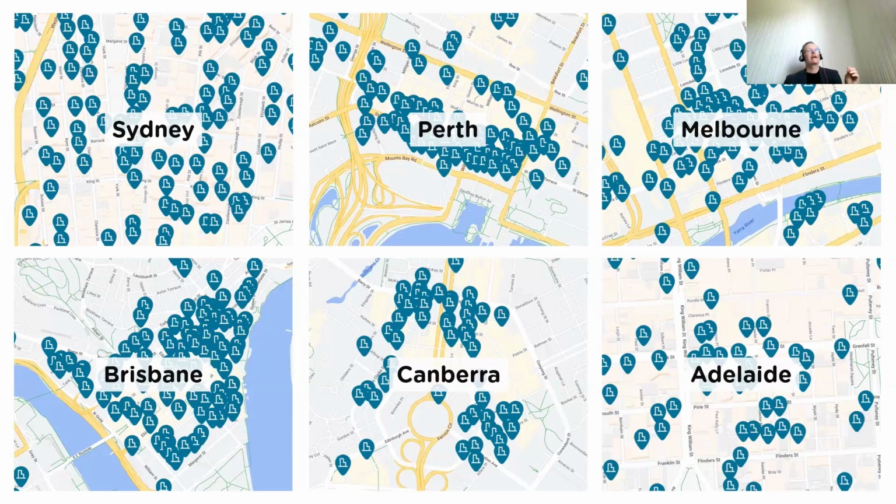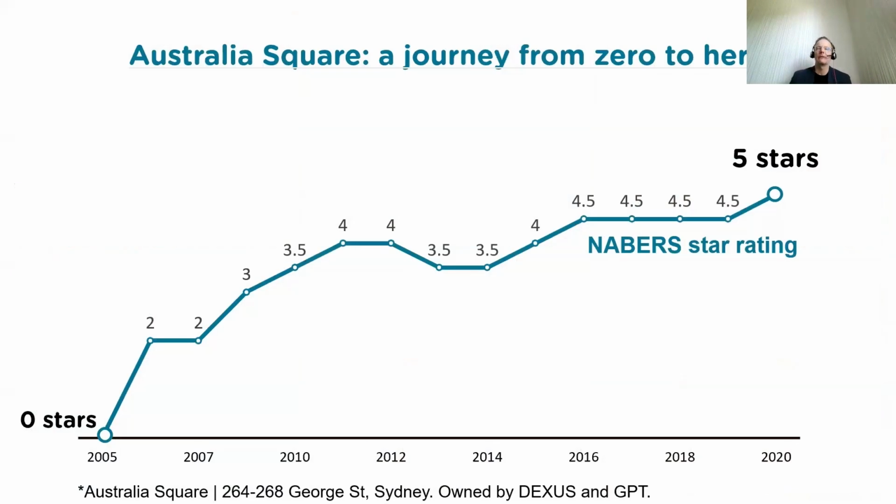So I want to just pick out a little case study, which is Australia Square, in Sydney. It's a big tall tower. It's got a circular bit on the top. You can go up and have a drink and see all the way around the skyline. When they started rating with us in 2005, they got 0 stars. And this is a big, important premium building. They thought they were doing pretty well, but actually when they compared themselves, they weren't.